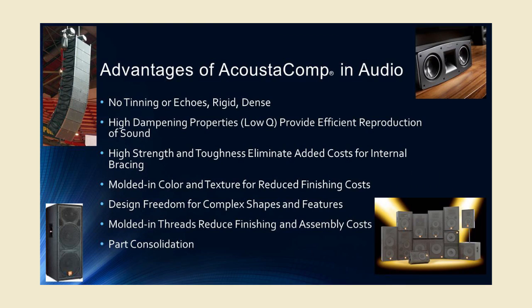Some of the advantages of the AcoustaComp materials that we've developed for the audio field are no tinning, no echoes. The materials are rigid and they're dense. High dampening properties and low Q provide efficient reproduction of sound. We minimize our bracing internally because of the density of our materials and their rigidity. Therefore, you reduce part cost.